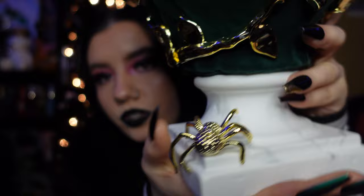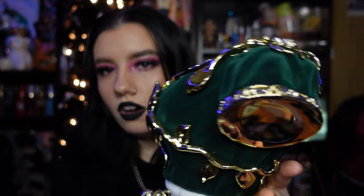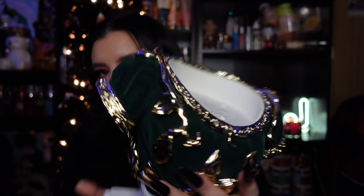It has a marble base with a large gold spider, and then this does actually have green felt or green velvet, and this is a gorgeous green. I love the green that they used, and all types of gold detailing on her sleeves as well as on the vines. And this thing is just so daggone gorgeous, and that's where you put the candle in. I love this thing so much.